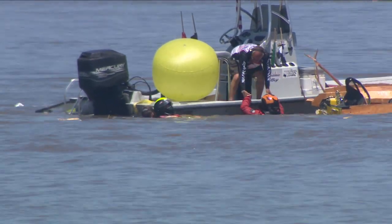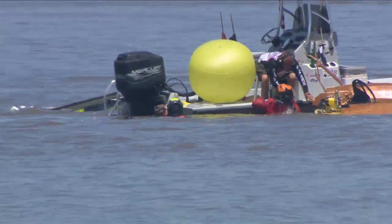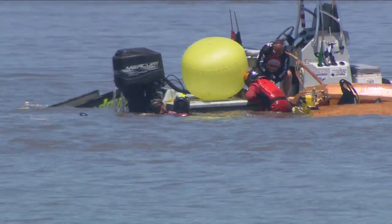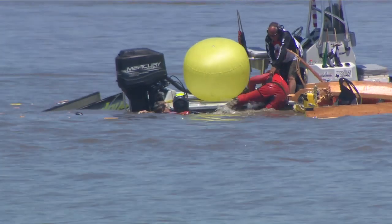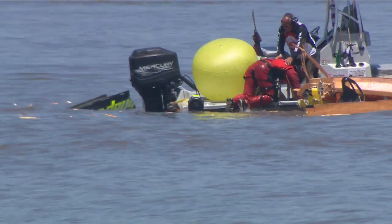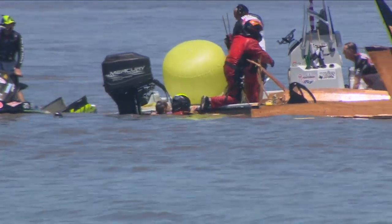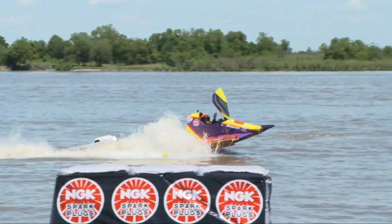As you can see, there's our driver getting out, making his way onto the rescue boat. Please give it a round of applause and prayers for the safety of our driver. Looks like he's going to be okay, but unfortunately, before he even made it to the first race of 2019, he's going to be watching it from the shores. That is going to be a long and arduous trip.